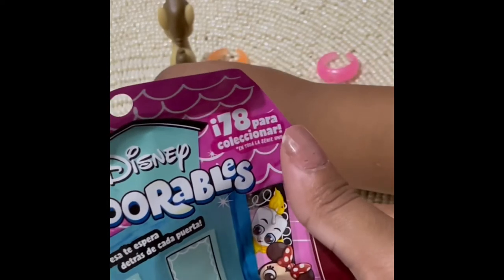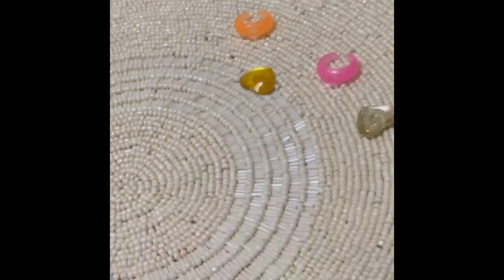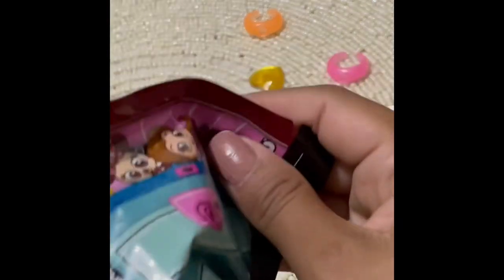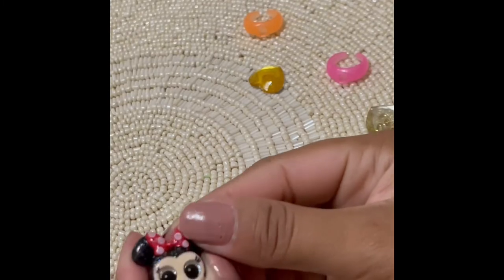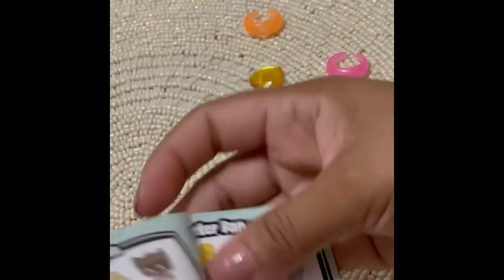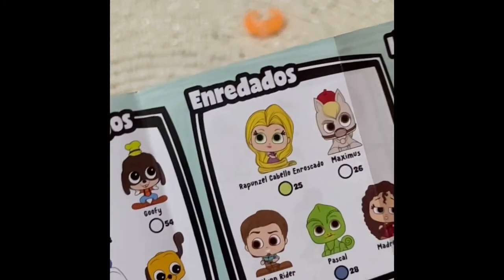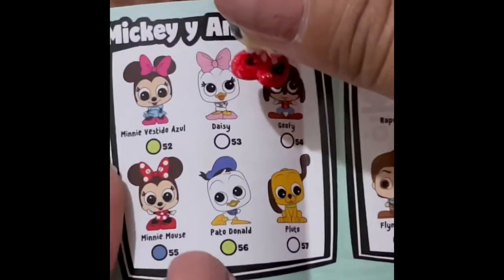Una sorpresa detrás de la puerta. It's a surprise in back of the door. Let's see, it's in Spanish. She's gonna love this one. She looks like Minnie. Let's see, what's her name? Wow, I think it's Minnie. Yeah, she got Minnie Mouse.